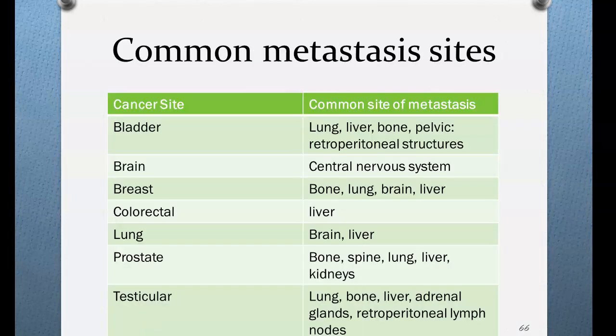So, cancer sites and the common sites of spread. Bladder cancer usually goes to the lung, the liver, the bone, the pelvis, some retroperitoneal structures. The brain is the central nervous system. Breast goes to the bone, the lung, the brain, the liver.